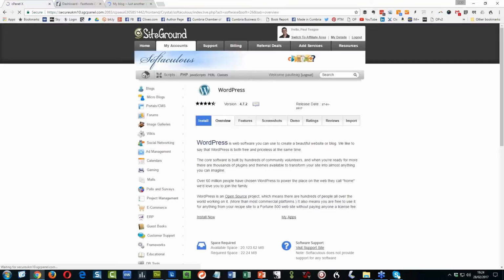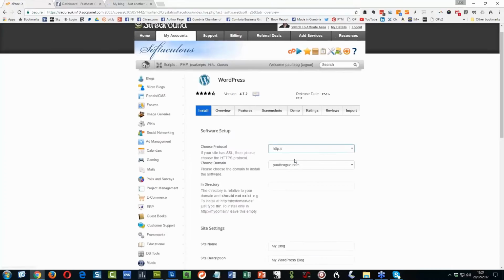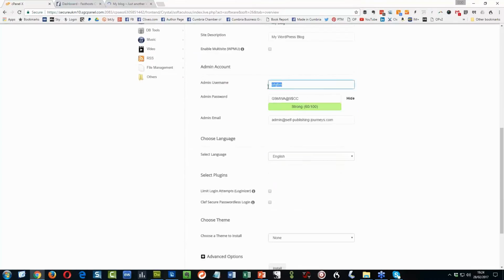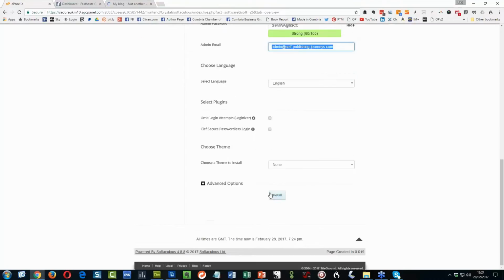Now this is exactly the same principle as I showed you with Hostinger. So here, if you wanted to install WordPress on your domain name, we would just say to SiteGround, I want to install it on whichever of your sites you've got there. As you can see, I've got many domain names connected with this account, but you just pick which site you want to add it to. You create an admin username and a password, and make sure that the admin email is one where you can retrieve your emails when you've picked them up. And you would just click that install button, and just like we did with Hostinger, you will then have a WordPress site.